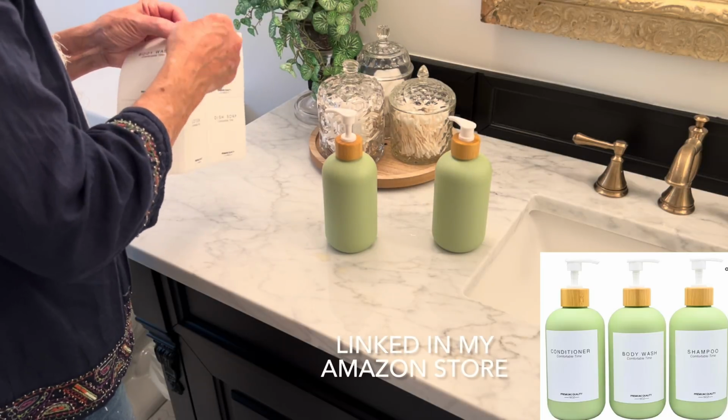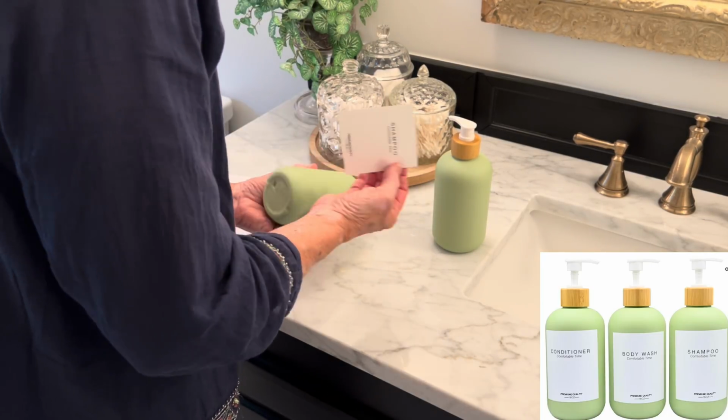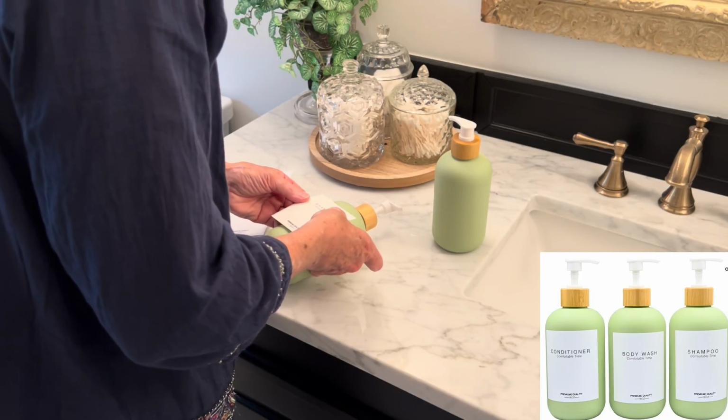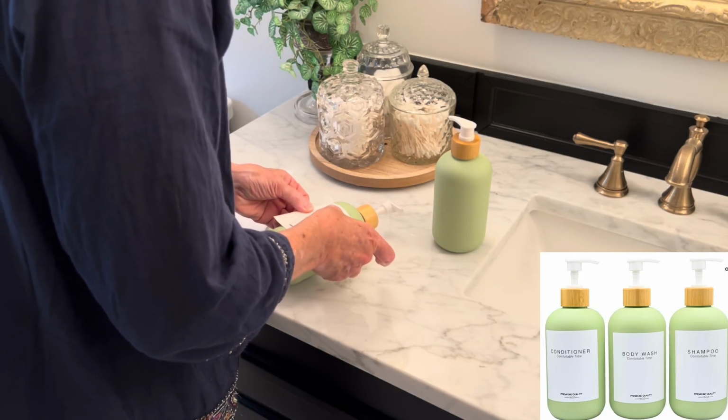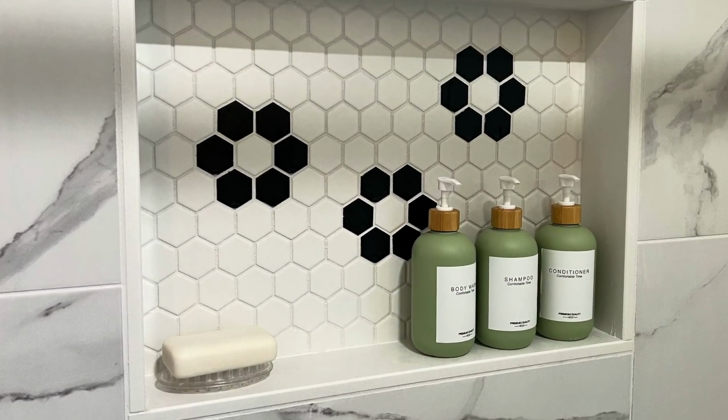I wanted to give the shower a little love too, so I ordered some green plastic dispensers from Amazon, and they came with several water-resistant labels to choose from. I like how they add a pop of color in the shower niche.